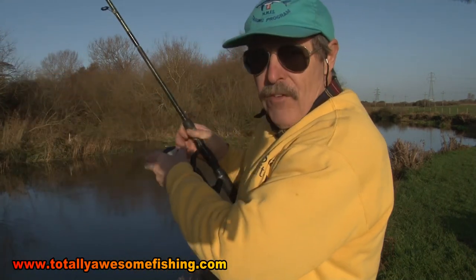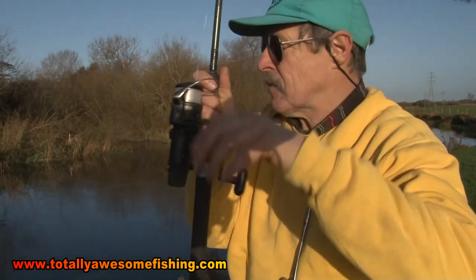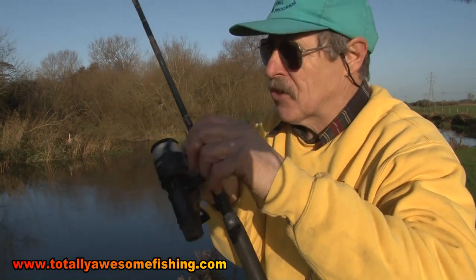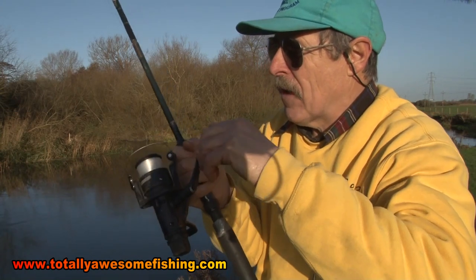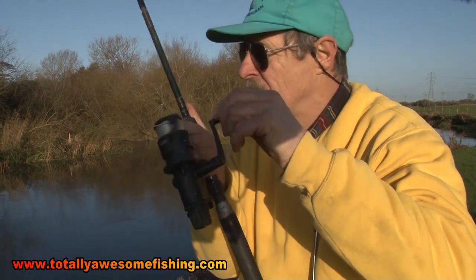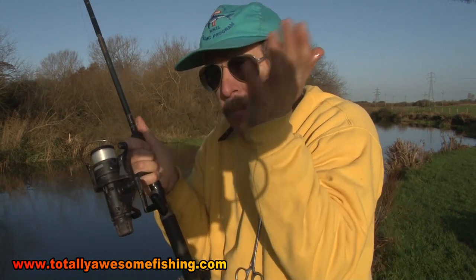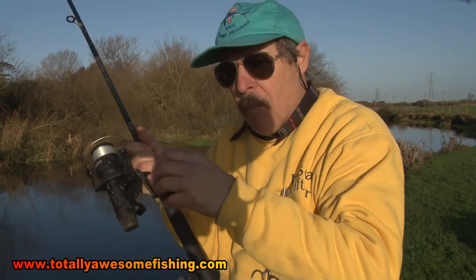Cast out, and in a river, keep your rod top high, like that. Let it sink, you want it about a third down. I mean, I'm being troubled today because it's coloured. I want to get down, but I don't want to get in the weed. And just gently twitch it back with the rod held really high, and you're just watching that bow in the line. You'll feel the pike take, it's like a bump.